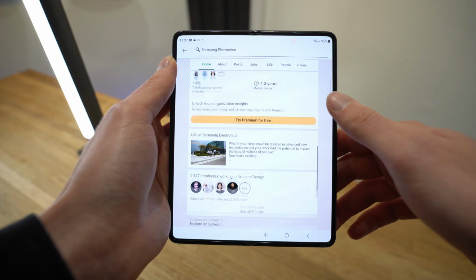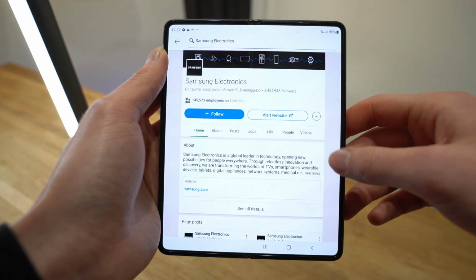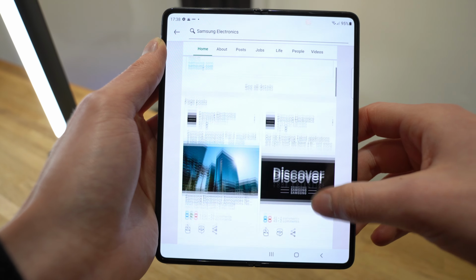Additionally, when I was using LinkedIn, I found this app in general just to be terrible. It fits the full width of the display. However, when it comes to scrolling, certain parts of the screen do not respond to that command, and you have to physically grab the actual news feed in order for it to work.